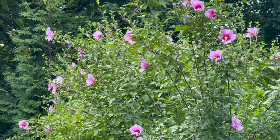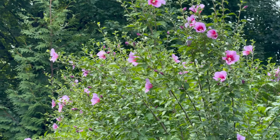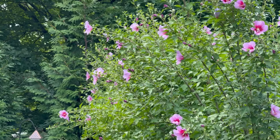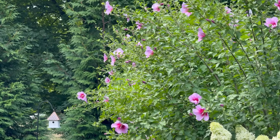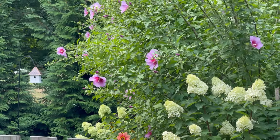Look at that. Oh my goodness. I have been seeing hummingbirds flying all over the yard this year, and I absolutely love it. It's exactly what I have been going for. So beautiful.